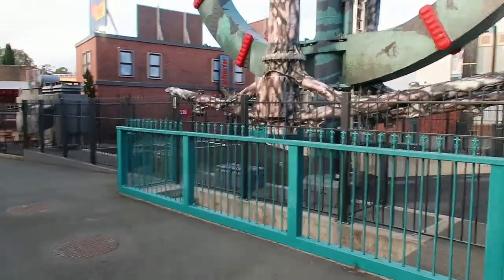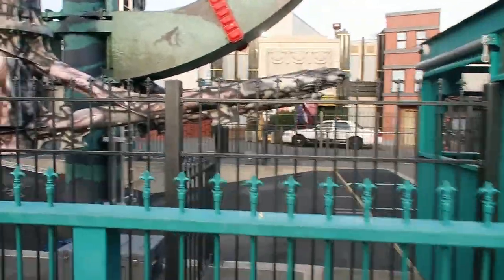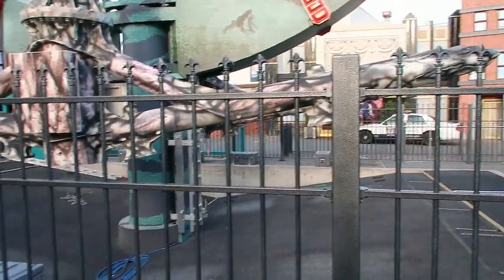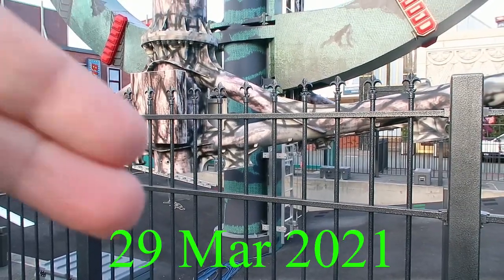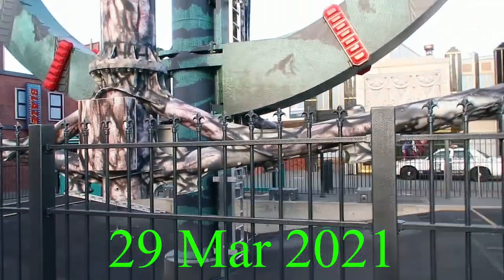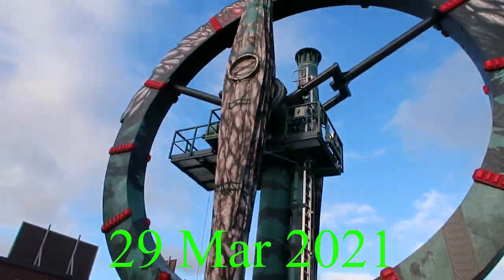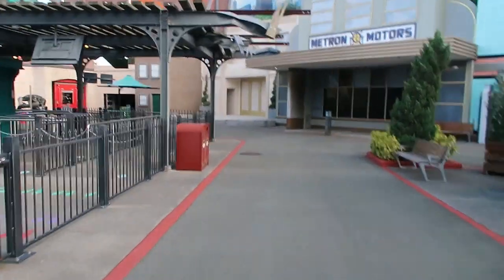Okay, actually, while I go past, here's the side view of Doom. It hasn't even got its ride vehicles on it. So it's definitely still down. And I currently do not know when it's scheduled to reopen, but I should put the date there. Like on the screen now should actually be the date that it says to reopen, if I can find it on the website.